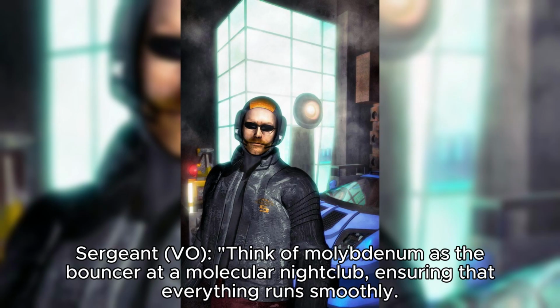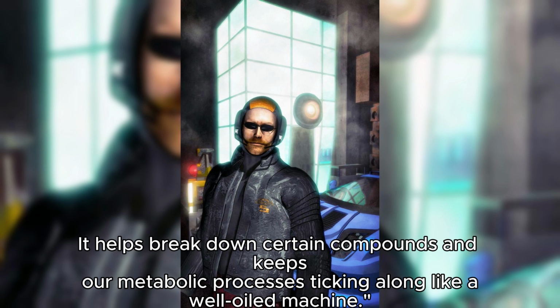Sergeant Vaux: Think of molybdenum as the bouncer at a molecular nightclub, ensuring that everything runs smoothly. It helps break down certain compounds and keeps our metabolic processes ticking along like a well-oiled machine.